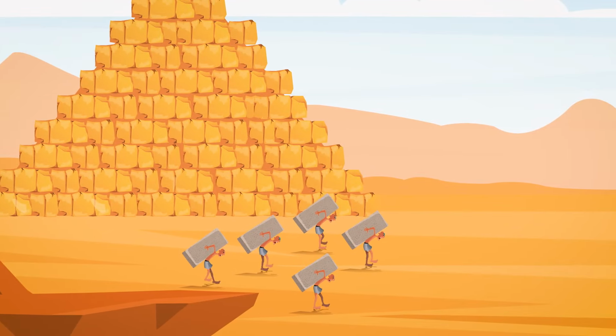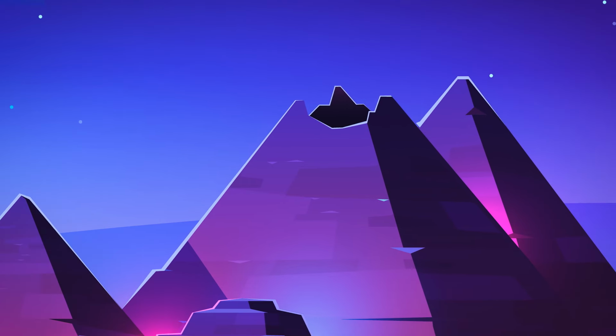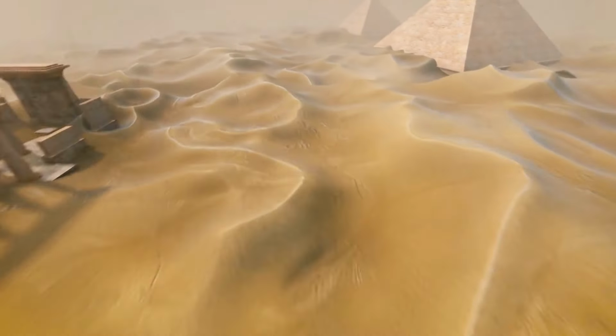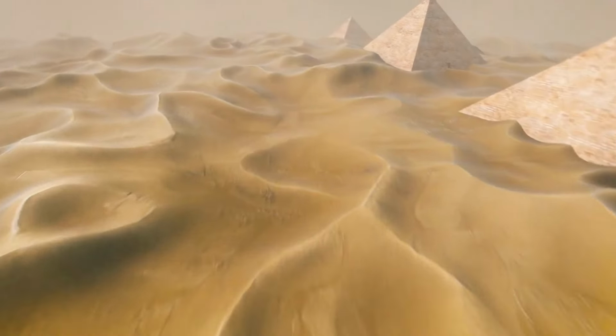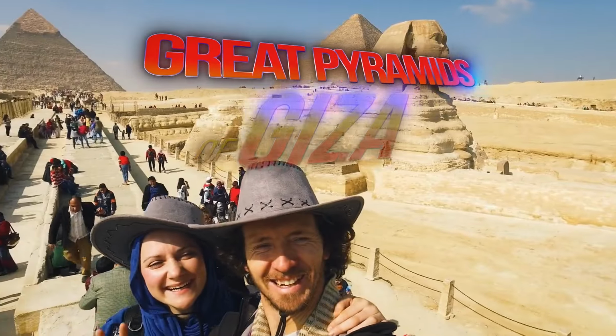After Djoser, building pyramids became common practice, but many pyramids weren't finished. It would usually take about 20 years to build one, but many rulers reigned way less than that. Overall, there are more than 100 pyramids. The most famous pyramids are the Great Pyramids of Giza.